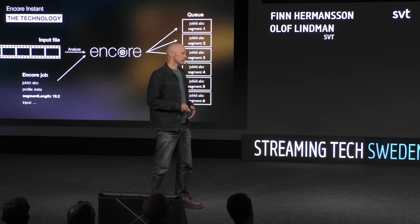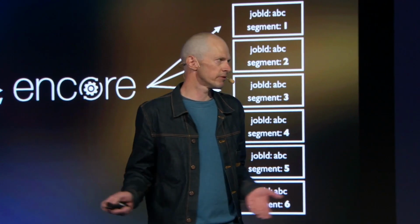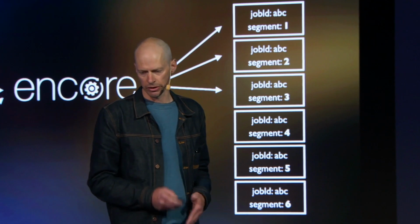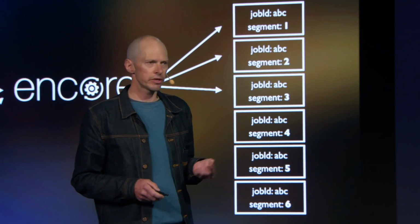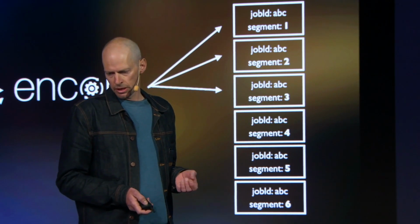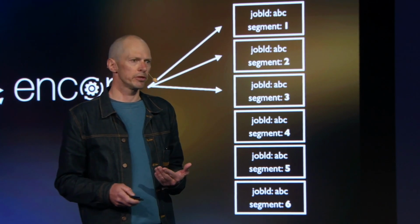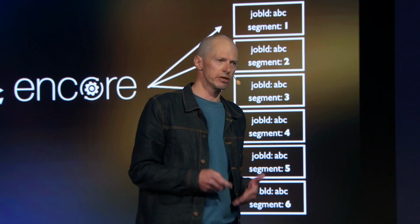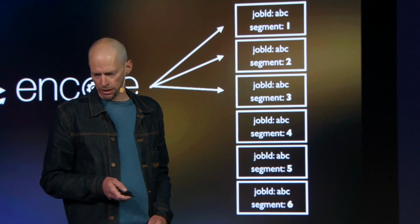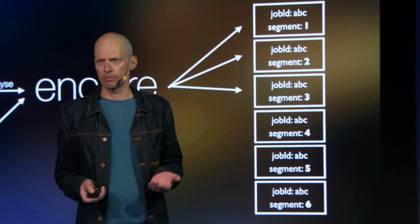So the idea is to transcode segments of the source file in parallel across the cluster of servers. Now, this idea isn't unique, but it's a nice feature to have in Encore. So we start by instructing Encore to transcode in segments of a certain length in seconds. And Encore then runs an analysis of the source file to determine how many segments are needed. And we'll put each segment on the work queue. Now, this instance of Encore will take the role as a coordinator for the job.